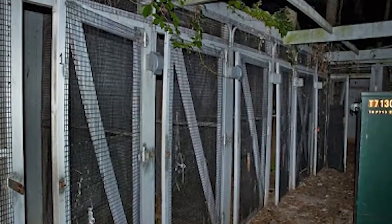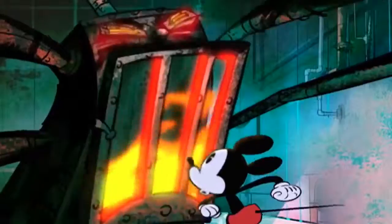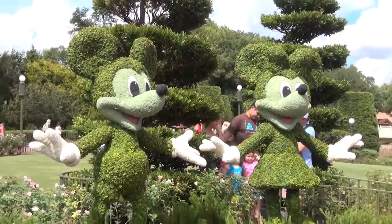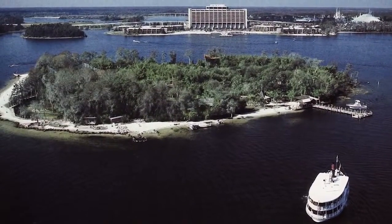Walking through the overgrown park, he was taking pictures of empty cages for animals, old photos of employees, snakes preserved in jars, vultures, classic Disney fun. To this bold adventure, Disney responded with threats of banning him from visiting any of their property forever. As for the island, there were plans to revive it, but they never got to do it.